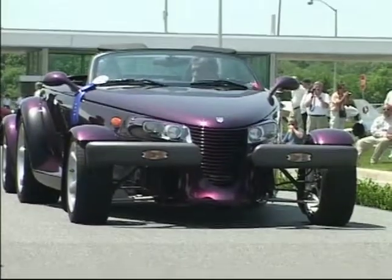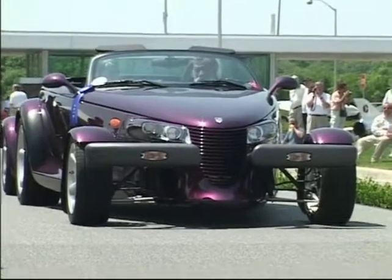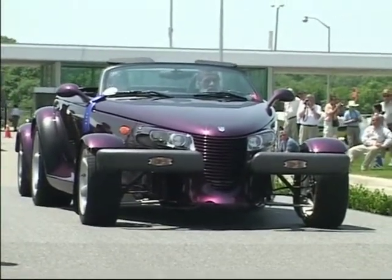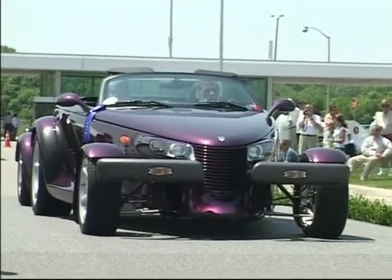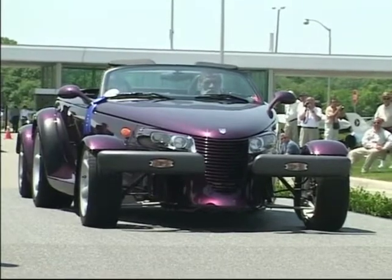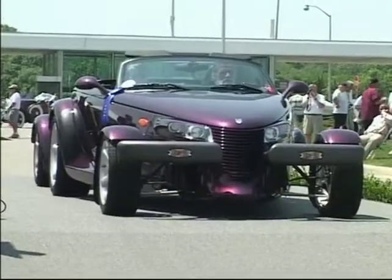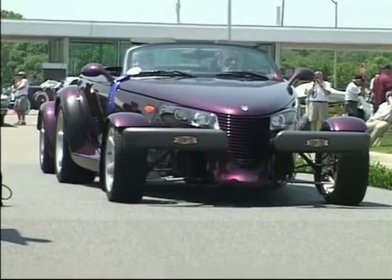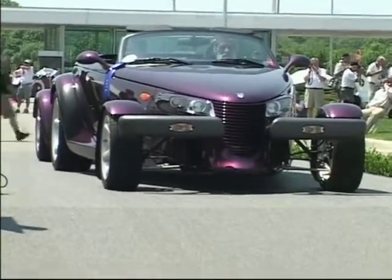Next, we want to introduce you to our second design commentator for today's awards, Mr. Jeff Godshaw, a winner in our Dream and Production Plymouth category. This award presented by SMA, a 1997 Plymouth Prowler convertible. This vehicle, of course, was originally designed as a concept car out at the Chrysler Pacifica. Kevin Verdun was the principal designer on the exterior.